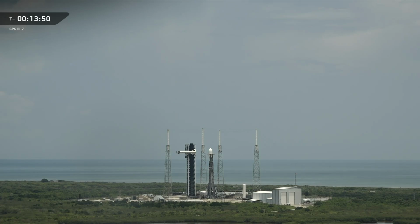Welcome to our live launch coverage of the GPS III-7 mission. Falcon 9 is currently awaiting liftoff at 1:37 p.m. Eastern Time from Space Launch Complex 40 at Cape Canaveral Space Force Station in Florida.